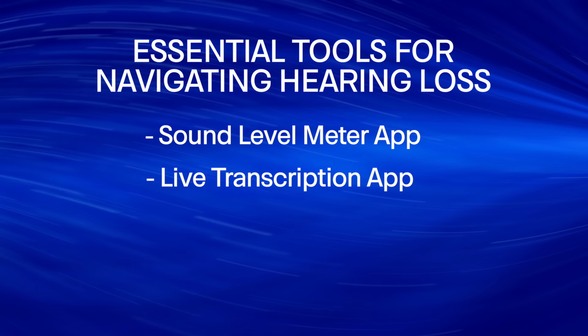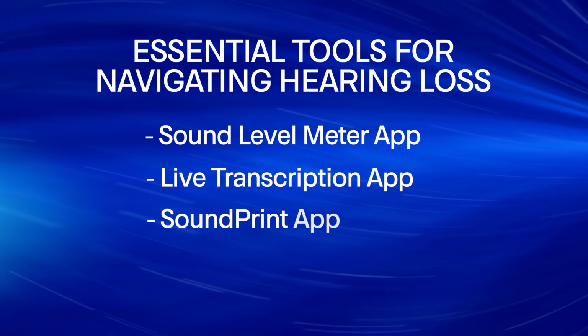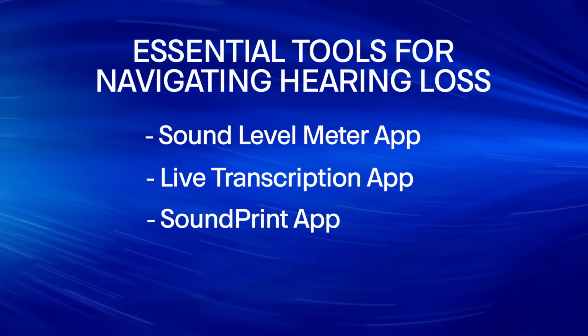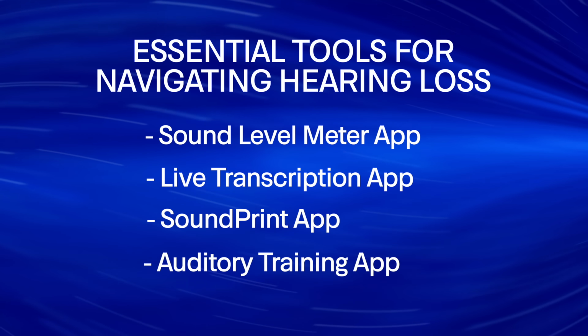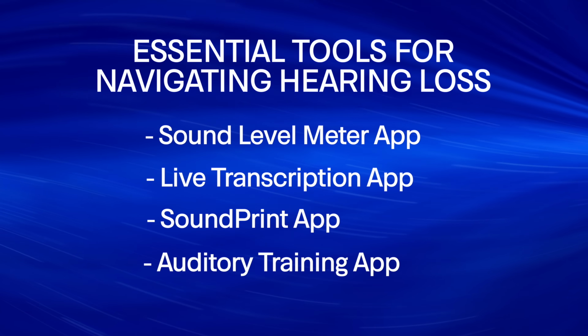want to be able to reflect back on the conversation. The SoundPrint app to review noise ratings of your favorite restaurants and cafes before you even go, and an auditory training app to strengthen your ability to understand speech in the trickiest of environments. Hearing loss can be challenging enough by itself, but have no fear, there's an app for that.